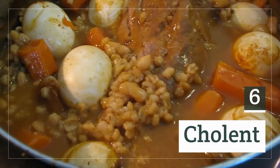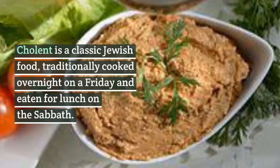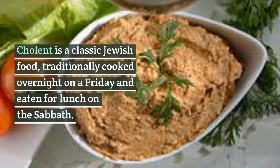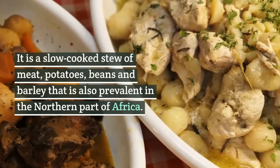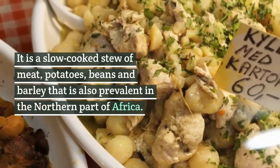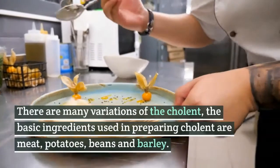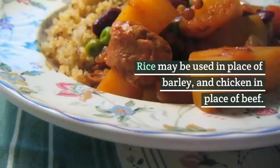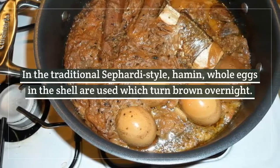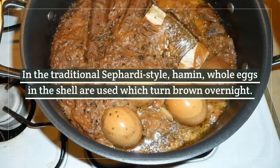6. Cholent. Cholent is a classic Jewish food, traditionally cooked overnight on a Friday and eaten for lunch on the Sabbath. It is a slow-cooked stew of meat, potatoes, beans and barley that is also prevalent in the northern part of Africa. There are many variations of the cholent. The basic ingredients used in preparing cholent are meat, potatoes, beans and barley. Rice may be used in place of barley, and chicken in place of beef. In the traditional Sephardi style, hamin, whole eggs in the shell are used, which turn brown overnight.